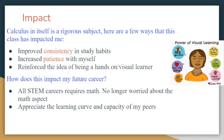As far as my future career, how does it impact? All STEM careers require math. That's no secret. I'm no longer worried about the math aspect of my career. I definitely feel more at ease, and all of the skills that I may have missed in the past, I definitely made up for within this calculus course and Dr.